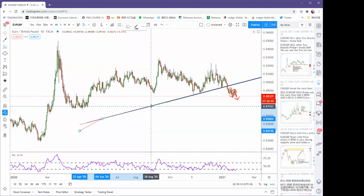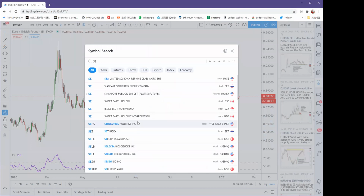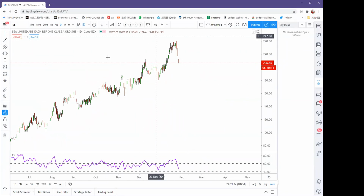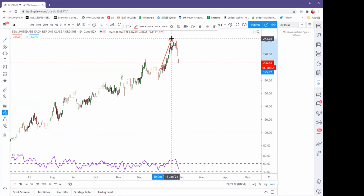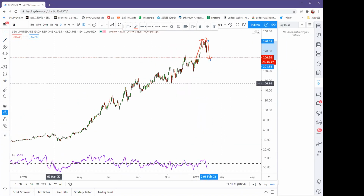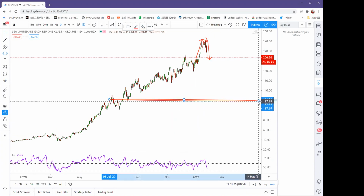SE stock, right? SE Limited. Yeah, it's getting a reversal. So do not buy. Do not buy. Wait for the price to come back. I think the best place could be this channel.